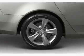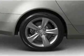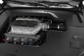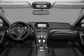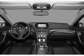Savor your listening experience with the premium sound system. The anti-lock braking system will help deliver you safely to your destination. Heated seats are a desirable comfort feature. Let the outside in with a built-in sunroof.